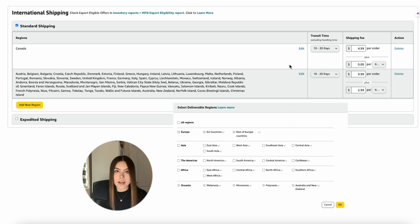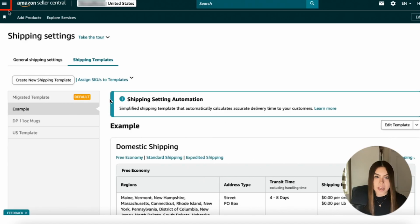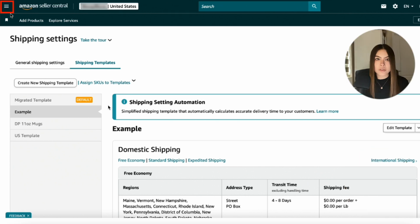So here I've selected Canada with 10 to 20 days and $4.99 per order. And then a bunch of European and Oceania countries because it costs a lot more to ship to those. I've set $9.99 per order plus $2.99 per item. But make sure you select per item instead of per pound if you're charging shipping for additional items. And then click on save and you should see your new template in the shipping settings. Now, if you start selling a new item with different shipping costs, then you should create a different shipping template.